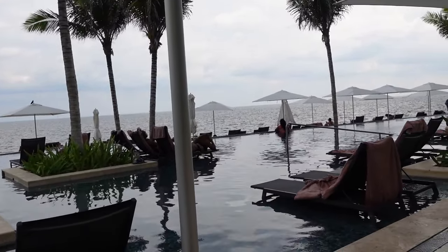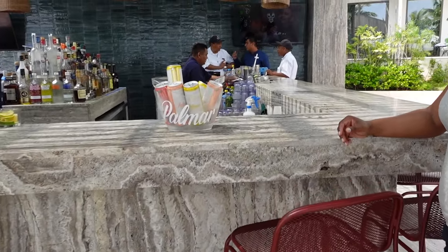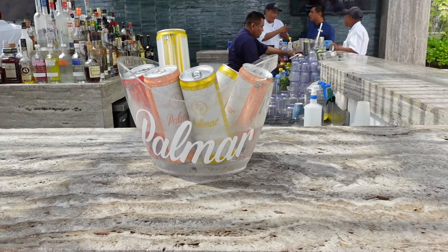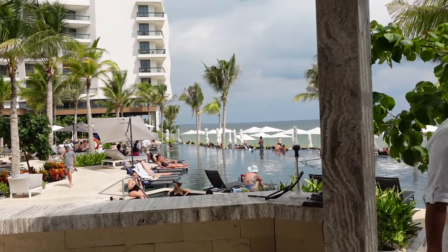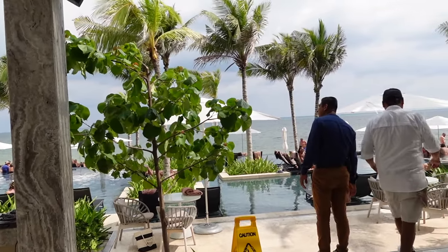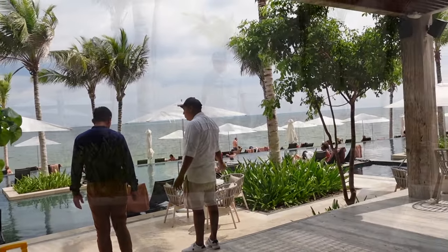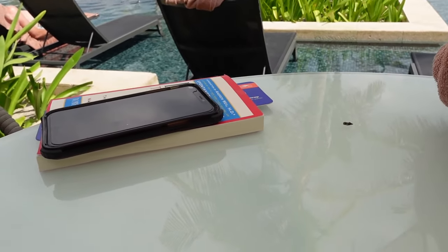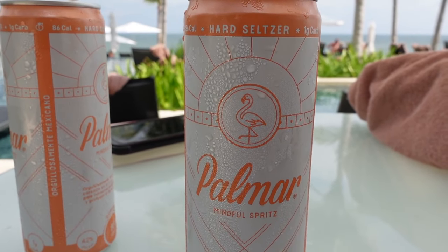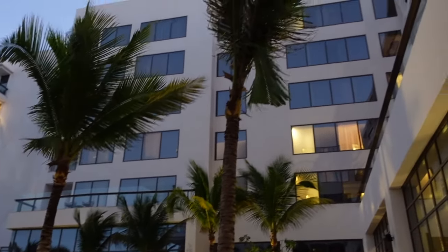It feels good though. Vacation. There's so many nice spaces out here. It's windy, but it's not cold.